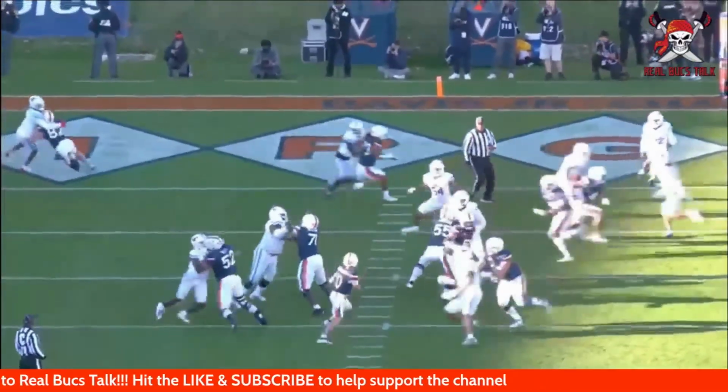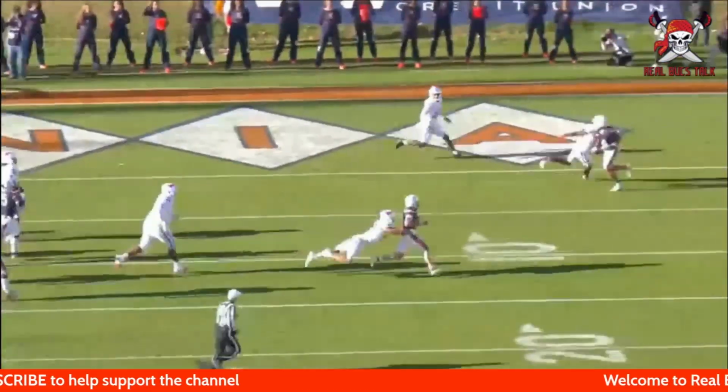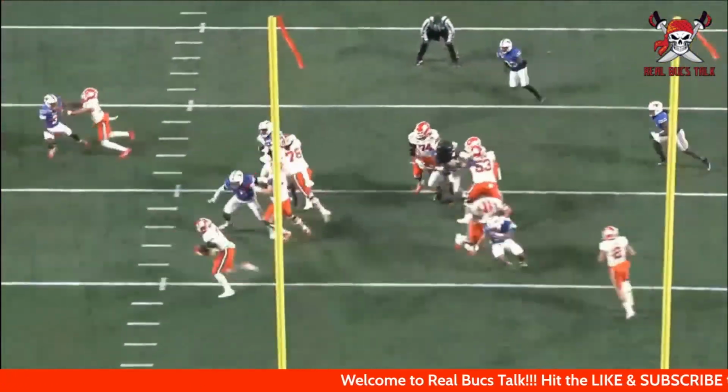It's more just the strength in his hands and his length, and using that, pushing him inside, or reducing them inside, will benefit him greatly, I think. Right, for sure.